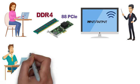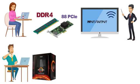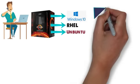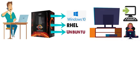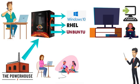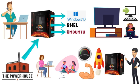You'd be hard-pressed to find anything else that will give you that ability for your PC. This processor will support many operating systems, including 64-bit versions of Windows 10, RHEL, and Ubuntu. Whatever operating system you prefer, you can easily install it and get this in running operation. It's a powerhouse of a processor for anyone that wants to do a combination of work and play. Any way you slice it, you get plenty of power, performance, and speed all in one CPU.